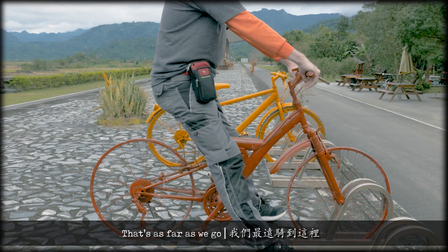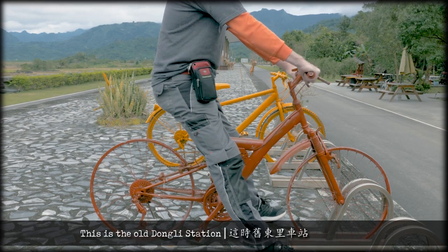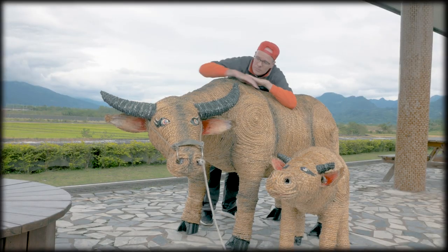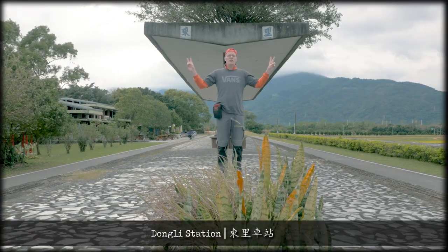As far as we go on the Fuli bikeway, this is the old Dongli station. Dongli station!